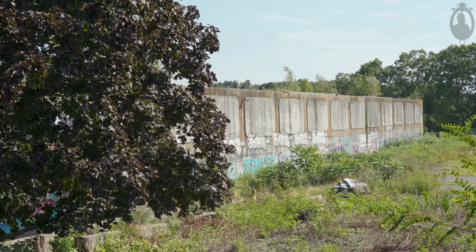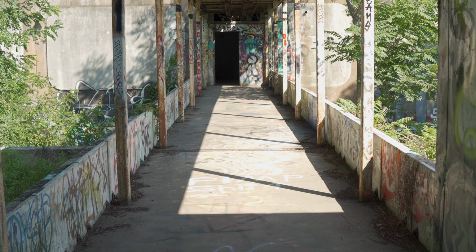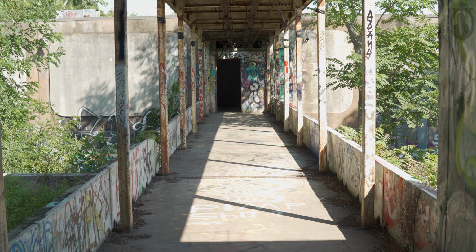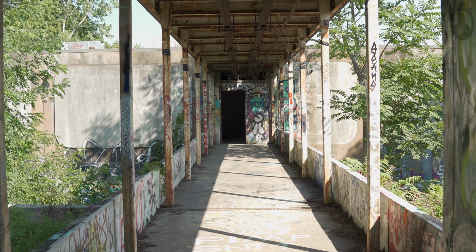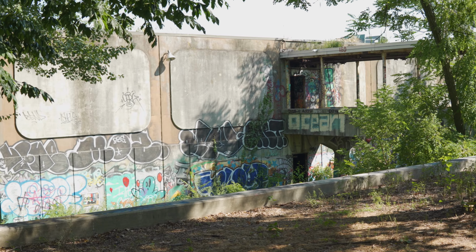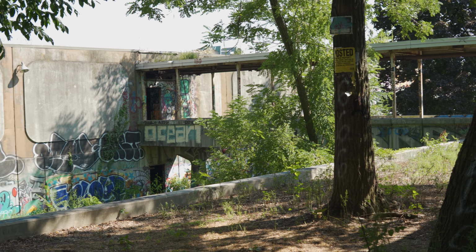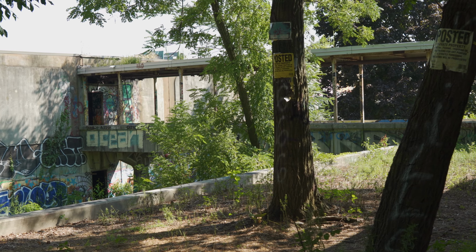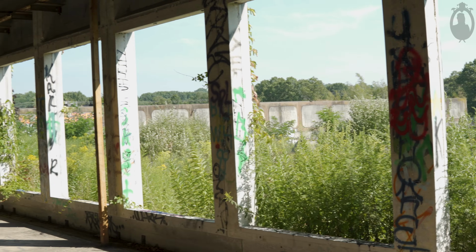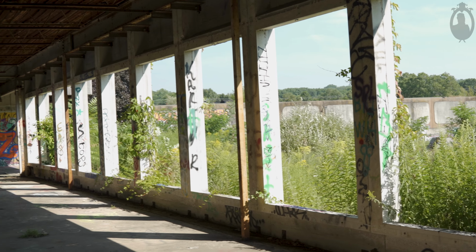The first place we're checking out is the Aerosol Techniques factory in Milford. Aerosol Techniques opened in the late 1960s and produced aerosol products in plastic bottles. The aerosol factory has been abandoned since the mid-1990s. There were a number of times the building could have been repurposed, but the plans always fell through.